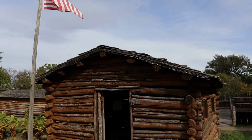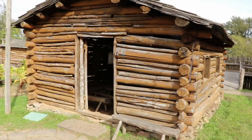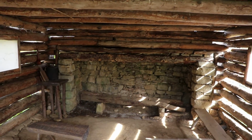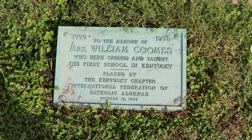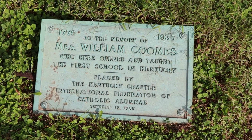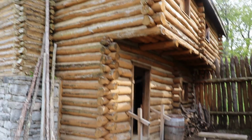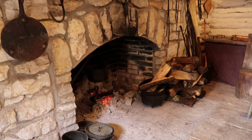This is a replica of the first schoolhouse in Kentucky. And it's just a log one-room schoolhouse. This is in memory to Mrs. Coombs, the first teacher.